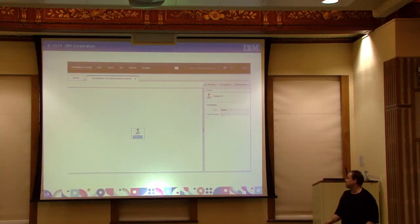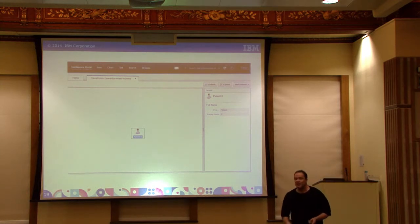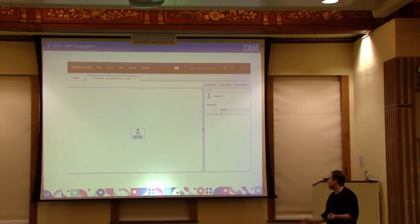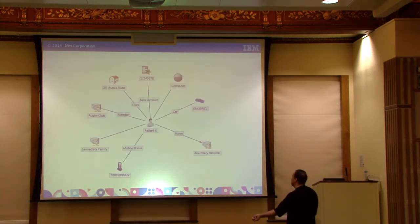Okay, so what can you actually do with this product? I'm going to give an example of the kind of stuff this is useful for. So let's say we've got Matt, patient X. He's just been diagnosed with a very contagious illness. So let's say I'm coming in, the clock's ticking, and I want to find out as much as I can about this person. So show me all the details about him.